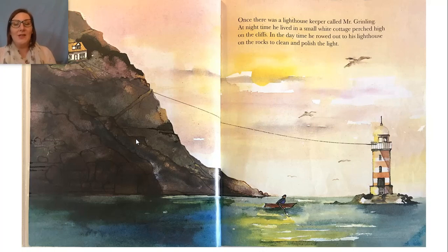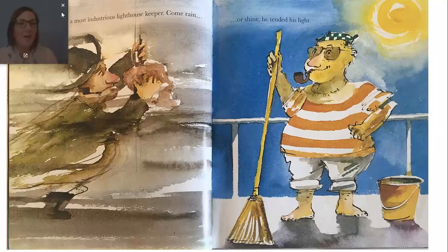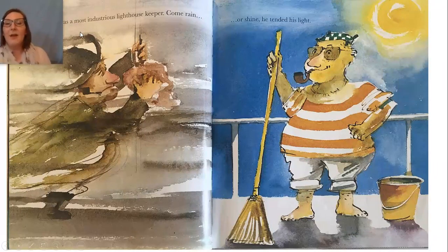Once there was a lighthouse keeper called Mr. Grinling. At night time, he lived in a small white cottage perched high on the cliffs, and in the daytime, he rode out to his lighthouse on the rocks to clean and polish the light. Mr. Grinling was the most industrious lighthouse keeper. Come rain or shine, he tended to his light.